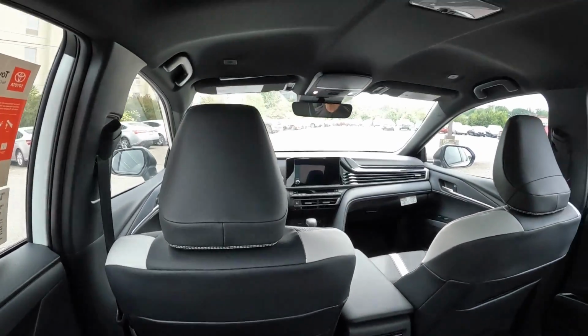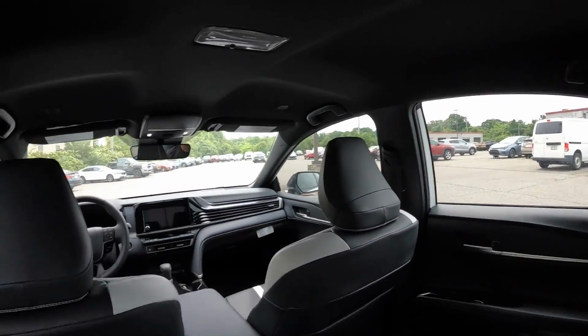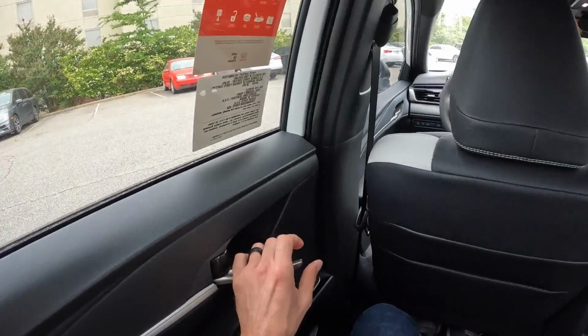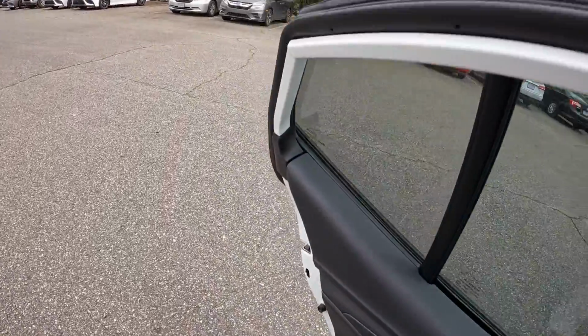Plenty of legroom and knee room, really good headroom, a couple inches above my head, and quite a lot of glass to make you feel nice and open in here. Good armrests as well, they're padded enough, and really not all that difficult getting in and out.